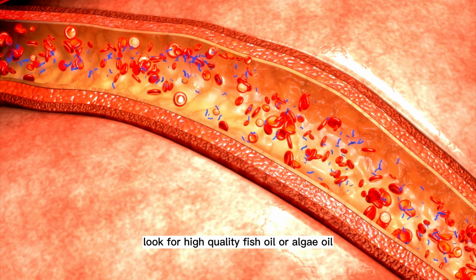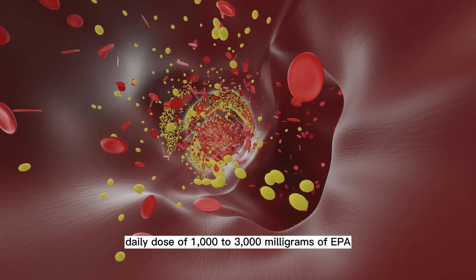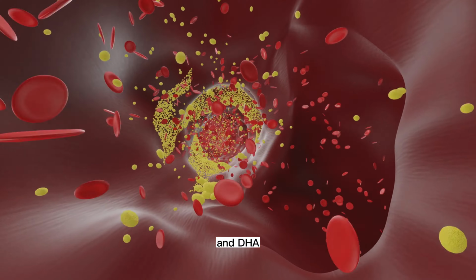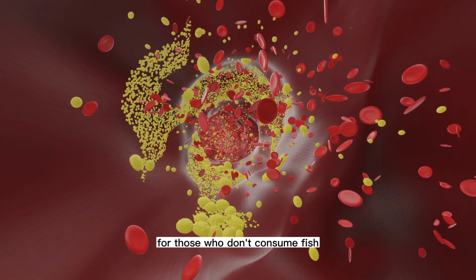Look for high-quality fish oil or algae oil supplements that provide a combined daily dose of 1,000 to 3,000 milligrams of EPA and DHA. Algae oil is a great plant-based option for those who don't consume fish.